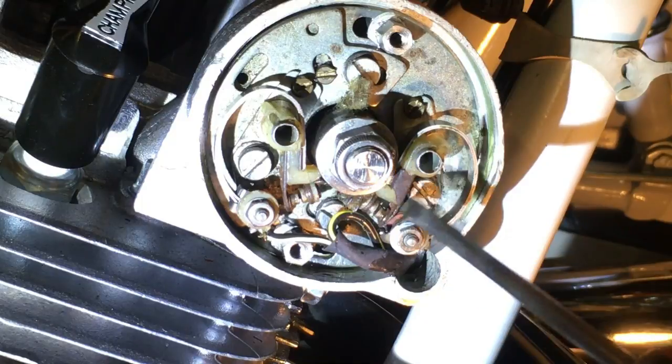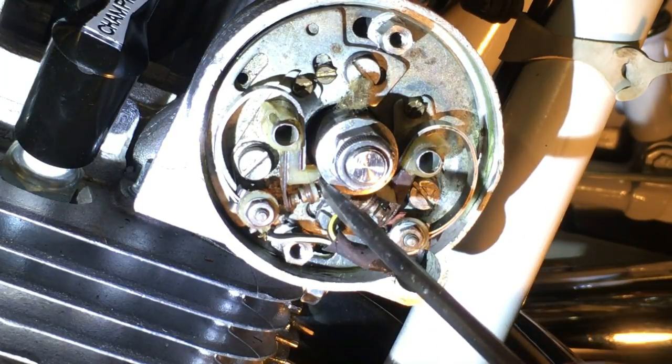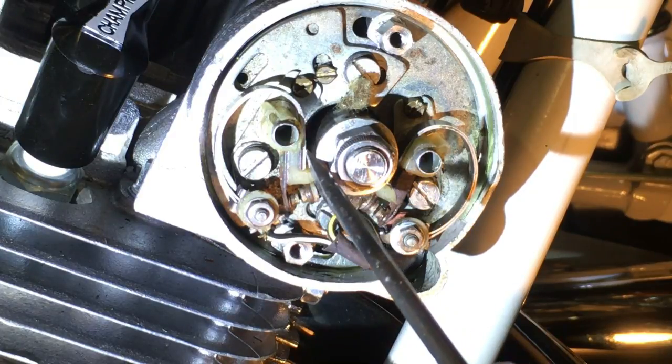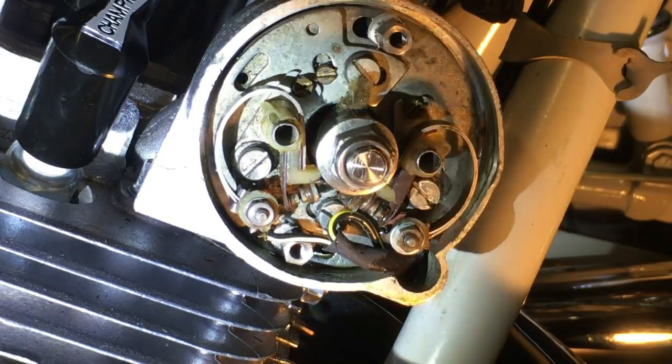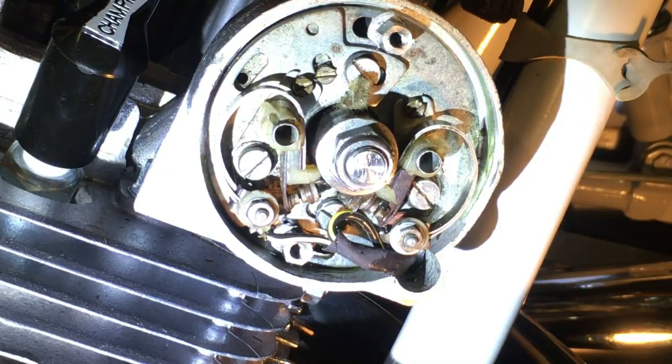Why would that be, though? You would expect points gaps to close, but why would they open? Maybe an initial test would be just to re-gap those and just see if she fires up. Not going to be too much harm in that. Obviously we need to put some oil in her first, which is no sweat.